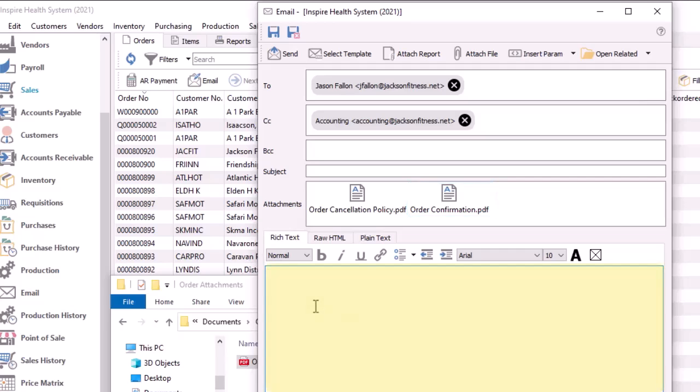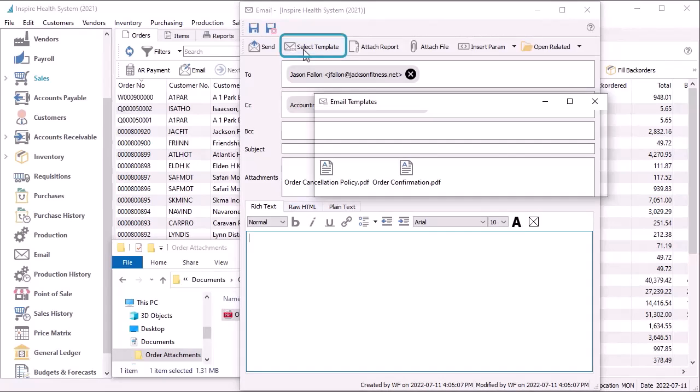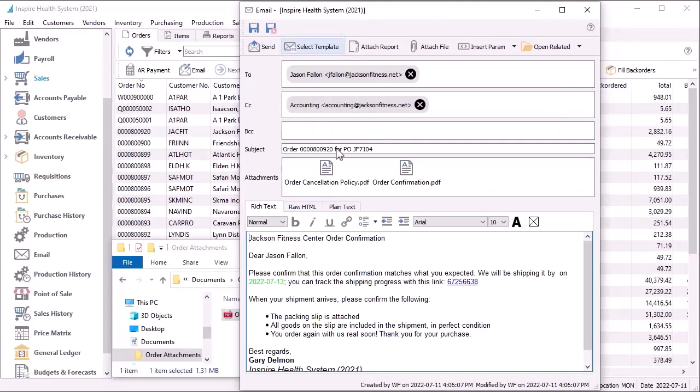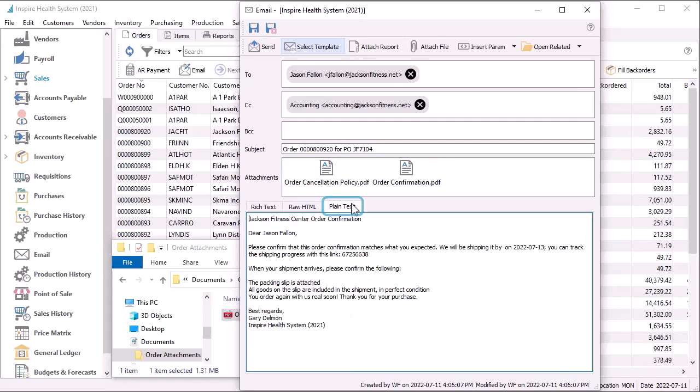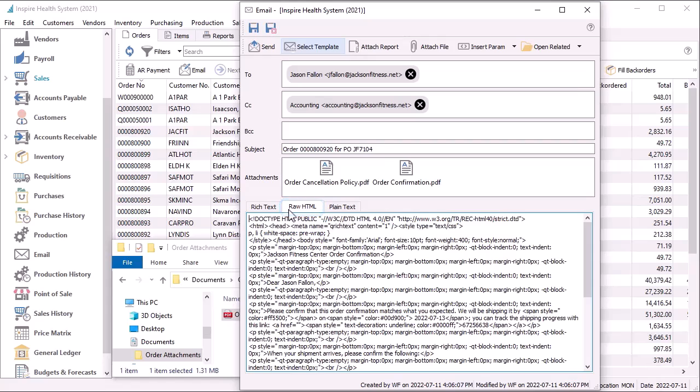The body of the email can be entered from scratch, or you can select a template in order to include predefined text along with the subject, including with formatting. You could send a plain text email without formatting, or with rich text to include formatting, or raw HTML that can be used to create a rich text layout and do extra things, such as include an image in the email body.